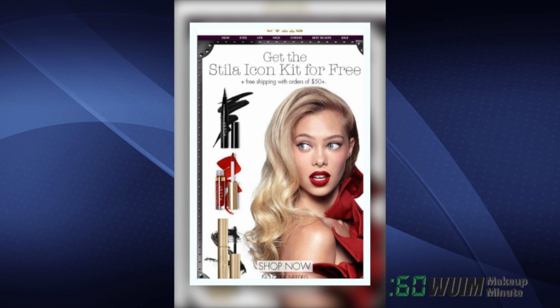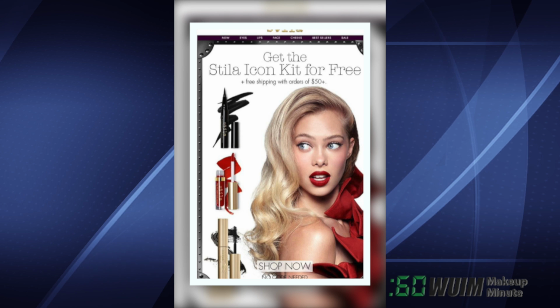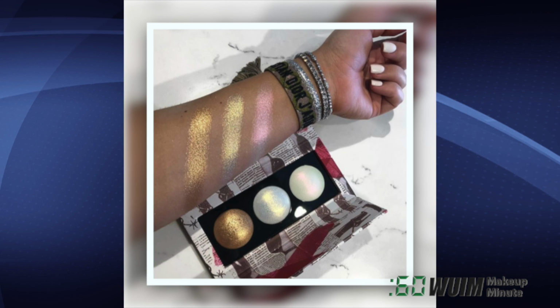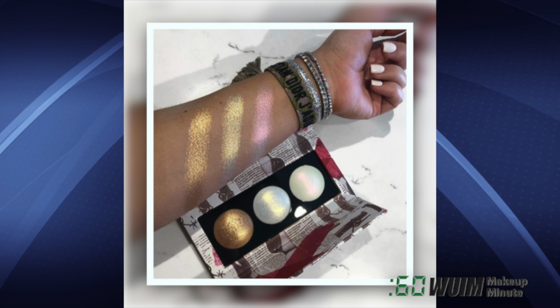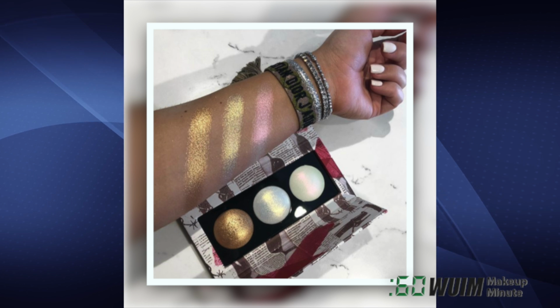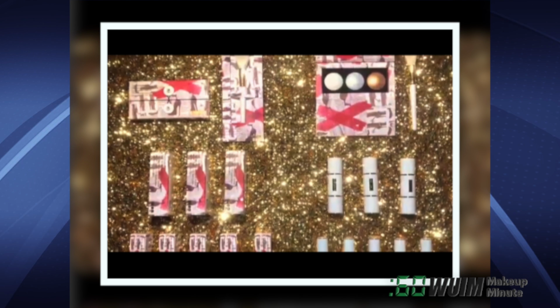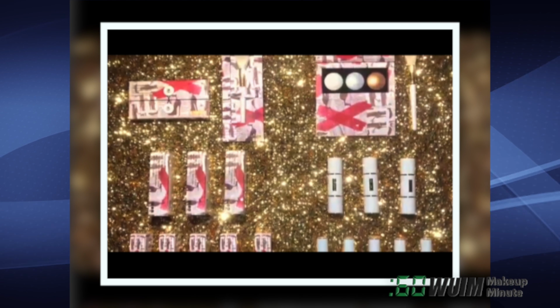Today only at Sea Sigh, get the Icon Kit for free with any purchase of $50 or more and free shipping too. This is the new Pat McGrath Labs Sublime Skin Highlighting Trio, available June 21st at patmcgrath.com and June 28th at Sephora, alongside the rest of the collection, which includes 3 shades of Skin Fetish Highlighter, a buffer brush, and 4 new Lip Fetish Lip Balm shades.